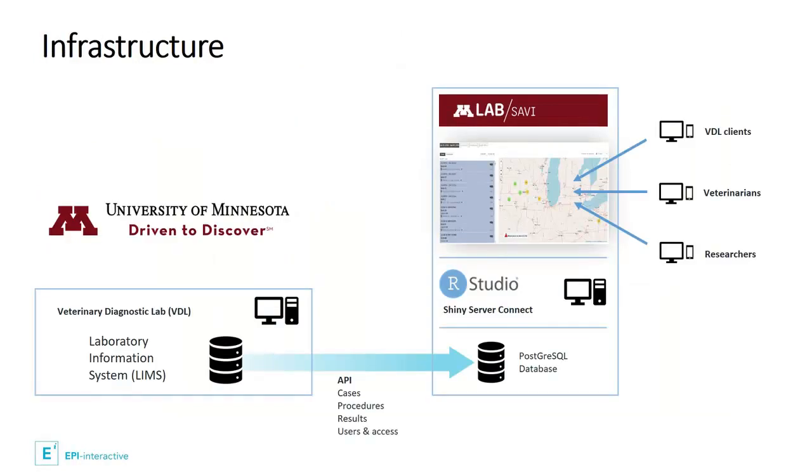Okay, so what does it do? Or how does it do it? It does take our data directly from our laboratory information management system. It downloads about every hour, so it's quite current, and you can use it for checking results on, again, a limited scope of tests that might be available.